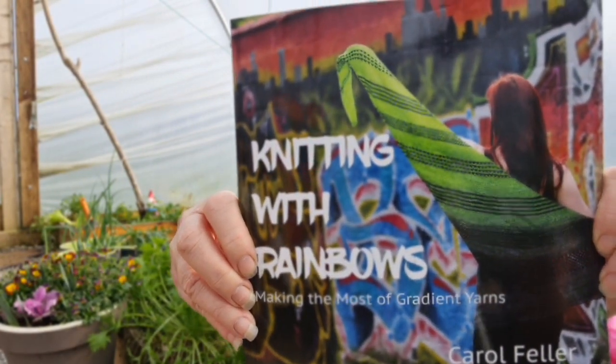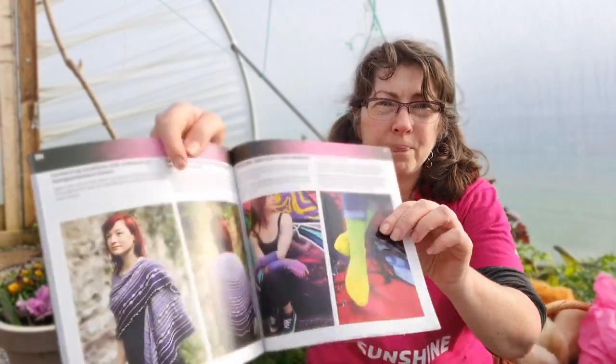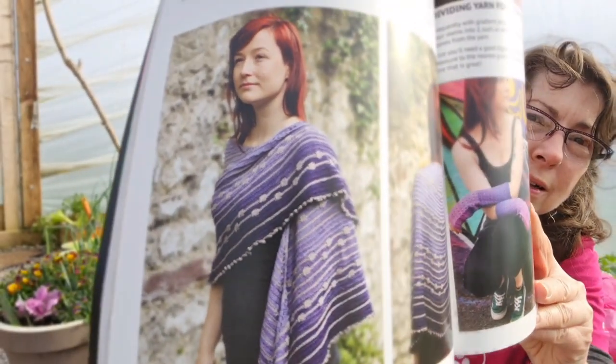But I've also been thinking about maybe making a small shawl, because my Carol Feller book arrived about knitting with rainbows and making the gradients and all. And I love some of the photographs in here, because they went around Cork City and took pictures along the different street art and all. I really love that. I hope that showed up. But as you can see, look at these beautiful patterns. I mean, really, really lovely.